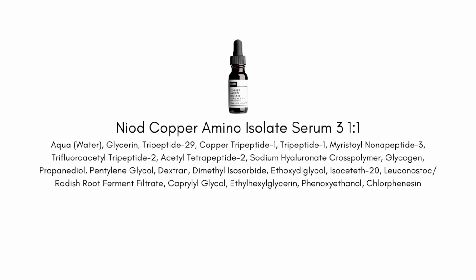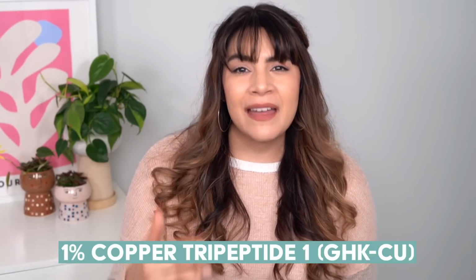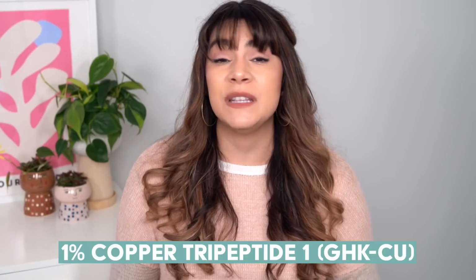We do have 1% of copper tripeptide 1, and this stimulates healthy collagen production on the skin. It is probably the best well-aging peptide out there. Best meaning it has been studied for a really long time and has proven its benefits. It is just one of those peptides we know a lot about.